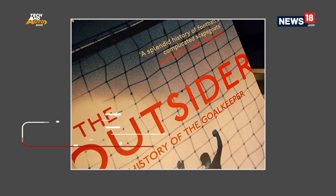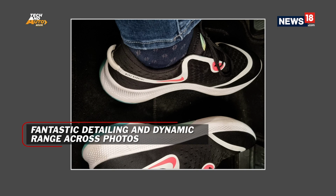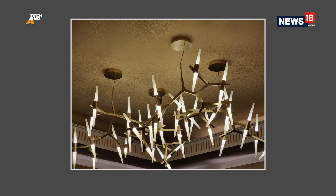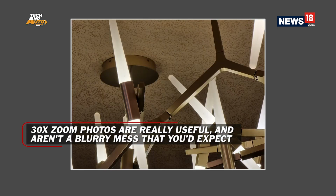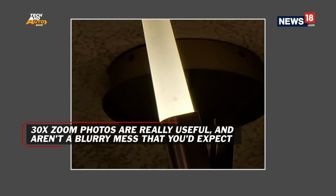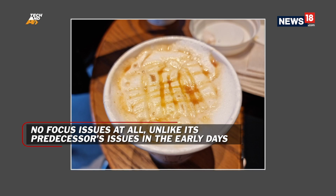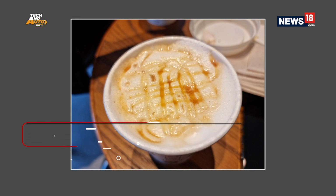The photographs that you get are absolutely gorgeous. They are bright, they are rich, they have great dynamic range, and well, 30x zoom option for once is really usable. You can actually use 30x zoom photos if your hand has been stable enough when you're clicking them. 100x, yes, it's still something to be on paper. You may not really get photos that you can use on social media or for sharing with friends, but yes, it's a good function to have, at least on the spec sheet front.